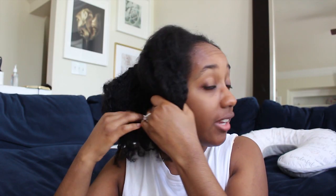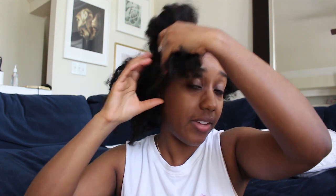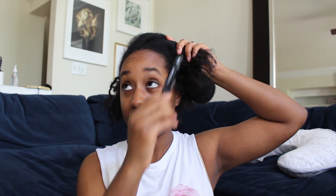And again, I'm just gently tugging at it with my fingers because it is dry, so I don't want to rip at it too much. I'm just gonna gently separate it with my fingers. And if your tangles are really bad and it takes a minute, take your time, don't rush it. Just take your time and separate it. And then I'm gonna take an alligator clip and clip this front section out of the way.